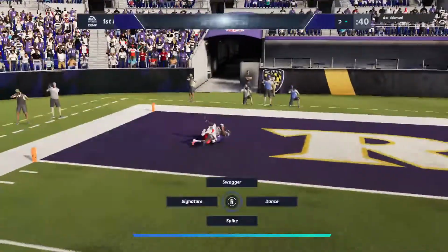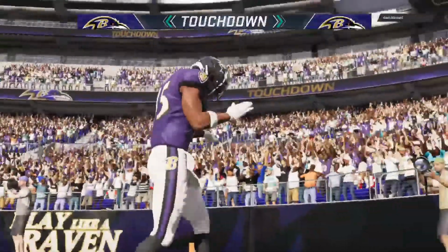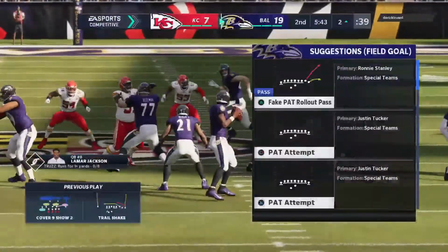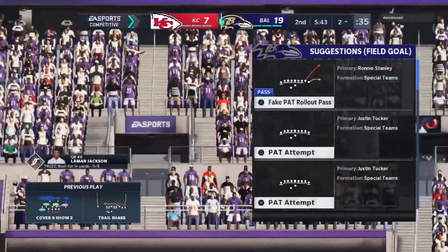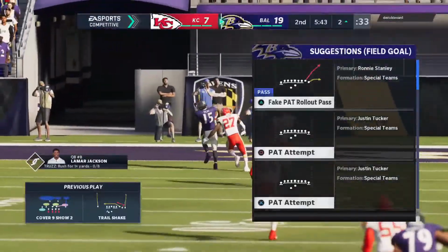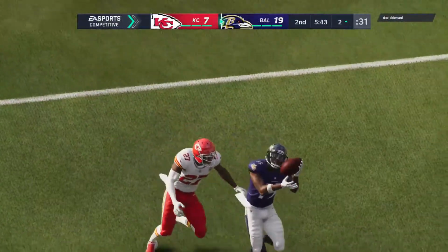And this is caught. And he is into the end zone for a Baltimore touchdown. Hollywood Marquise Brown on his way to a monster game. 3 first-half touchdowns. And the Ravens are able to show off their quick strike ability.